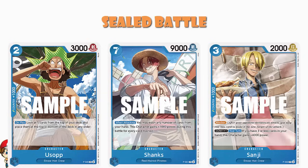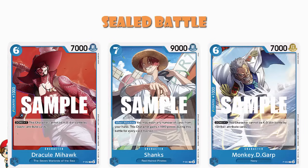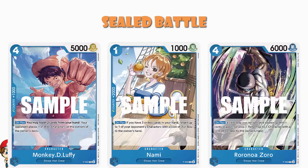Putting that out there. The Dracula Mihawk that Don X1 cannot be KO'd by slash attribute characters. And the matching Monkey D. Garp that cannot be KO'd by strike attribute characters. Remember, the Garp is only in this pack. We've got the Nami that on play, if you've got 3 or fewer cards in your hand, you can return up to one of your opponent's characters with a cost of 3 or less to its owner's hand. You've got the Luffy that on play lets you trash 2 cards from your hand, and your opponent puts one of their characters to the bottom of their deck, but they do have the choice, which makes it a bit more awkward. And then the Zoro that on play you can pay 2 to return a character with a cost of 5 or less to the owner's hand.